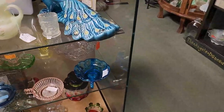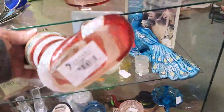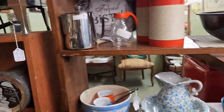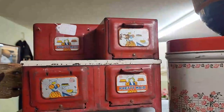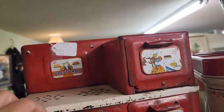Oh, look at this. Did you see this? Oh my gosh, this is so cute. And not old or glass. Okay, I'm going to quit and I'm going to go home now. Okay, I love these. Oh, we have one at home. An old syrup dispenser. Oh, look. Isn't that a cute stove? It is so cute. Oh my gosh.